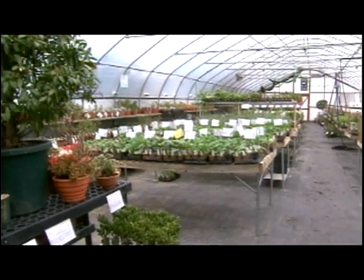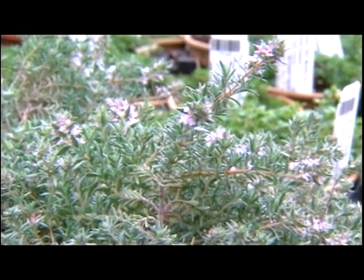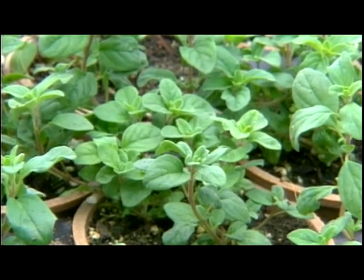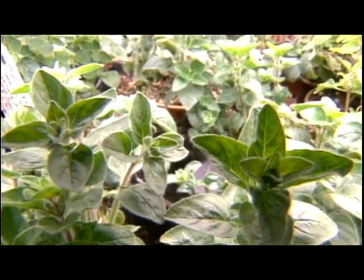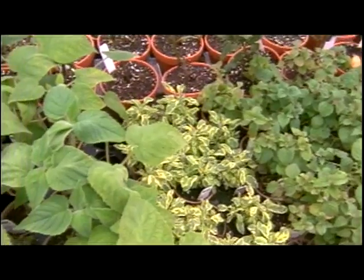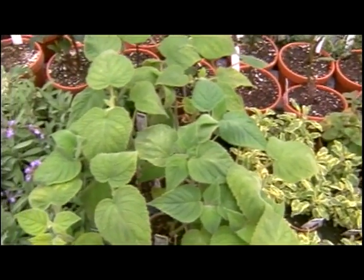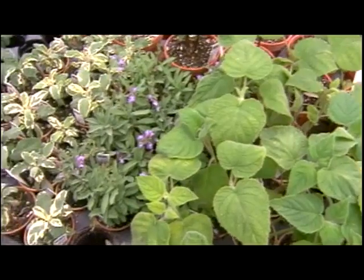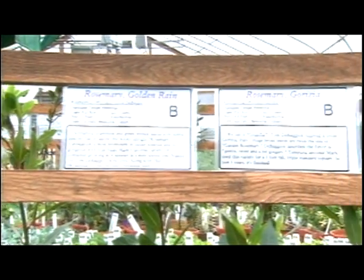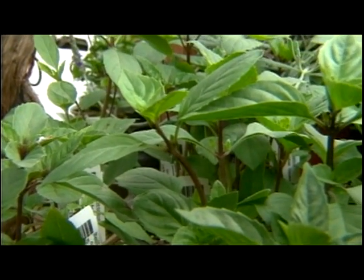What makes us unique is we grow over 900 different varieties of herbs, miniatures, and vegetable transplants. We have an outrageous variety of plants. We have lost count. We have 23 different varieties of rosemary. We have 26 different varieties of basil. A lot of people are really surprised by the variety that we have here.